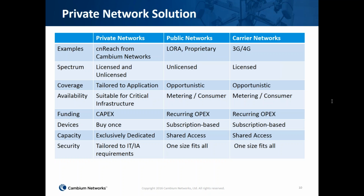Availability, generally a private network is designed to deliver critical infrastructure, meaning I need to be able to know if it's time to throw that switch, I need to make sure that that signal and that command is going to make it out across the network. Whereas a more traditional LoRa type approach is for metering and consumer type applications. And maybe I'm going to poll a device every 24 hours, and if I miss that poll, it's not really a problem to go out there and get that information the next day. So there is a very different availability requirement.